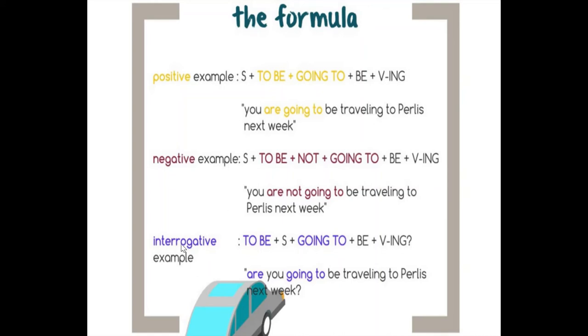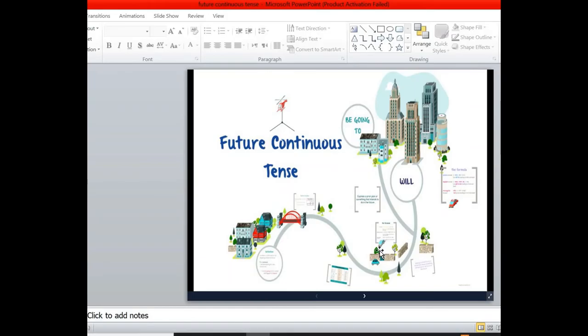And for interrogative, for the question form, we swap the subject and the verb to be. So it will become, are you going to be traveling to Paris next week? We put the verb to be first, then the subject, then going to, then be, then the verb-ing, and of course, the question mark.